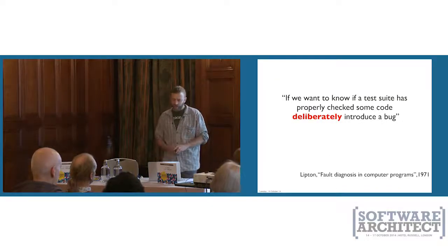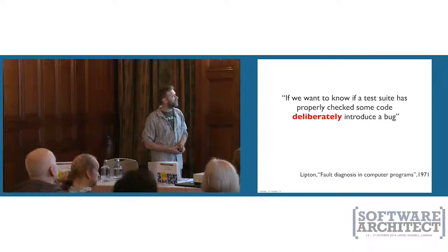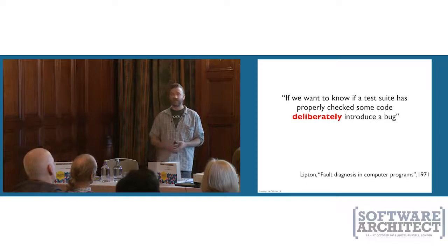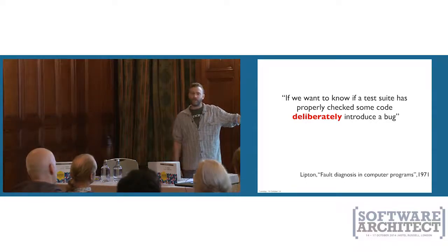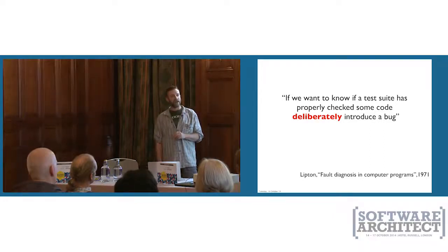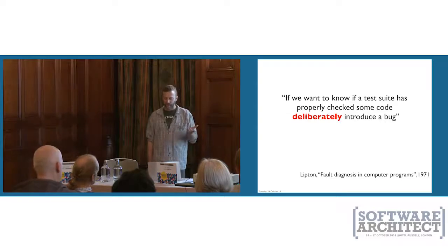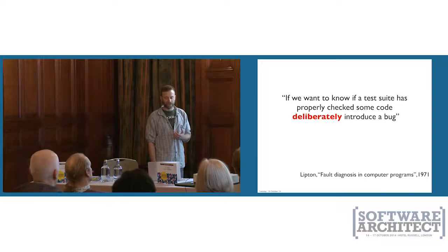So a gentleman called Lipton, back in 1971, made a quote: "If we want to know how well the test suite has checked some code, then deliberately introduce a bug." So this is injecting a defect. I really want to point out the date here, 1971. So mutation testing is not new. Mutation testing has been around in the academic world for getting on for 50 years. But we're not using it in production, in our work, in our day-to-day existence.